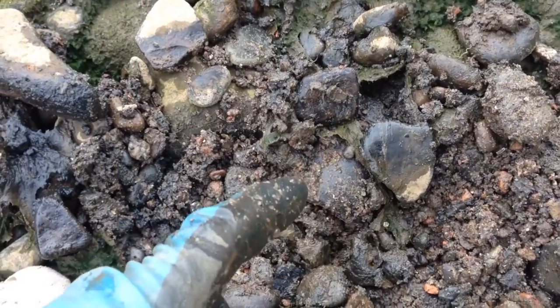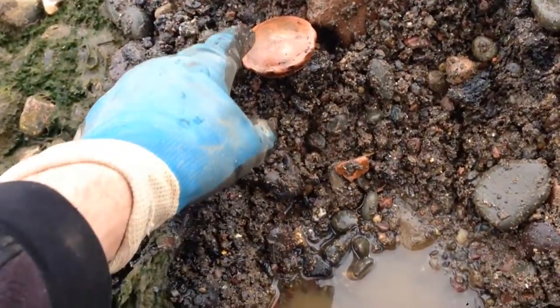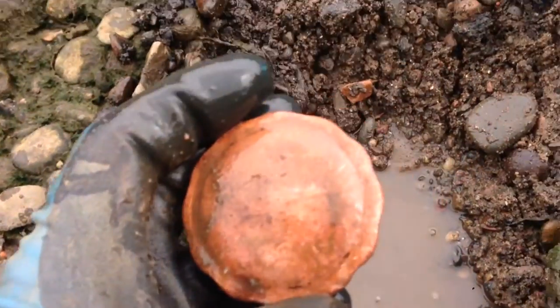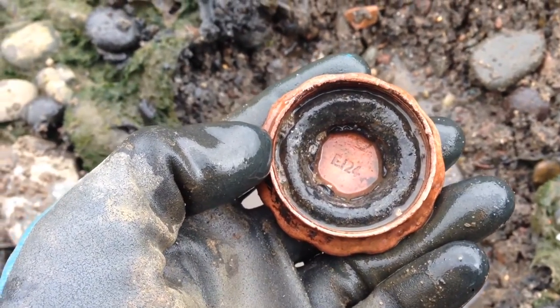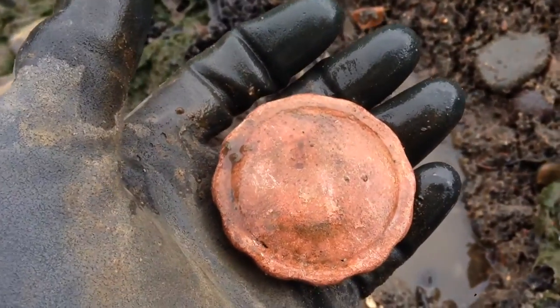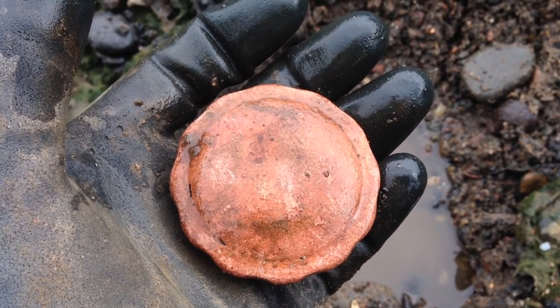The tent canvas ring was there. I dug this hole and out popped this fella. It's a petrol cap for a machine. E124. Well, might be off an old tank or petrol can. God, it's hard digging here.